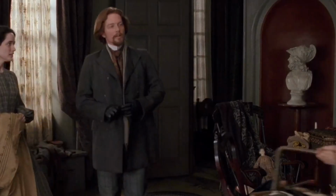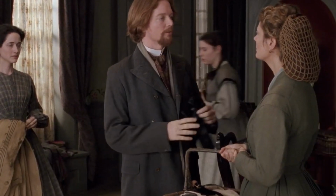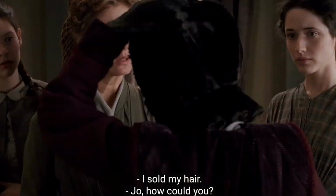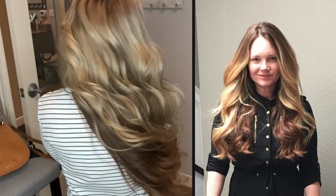Some of you guys might remember that I started a hair collection when this was falling out last year. During the height of the shed, I would lose this much per week, and it was devastating for me. I'm constantly reminded of the 1994 film Little Women with Winona Ryder, where she plays Jo March, and she chops off her hair to get money for her mother. When she returns home, her sisters are horrified, and Amy says, I sold my hair. Oh, Jo, how could you? Your one beauty. And my hair has always been my one true beauty. So naturally, I wanted it back.